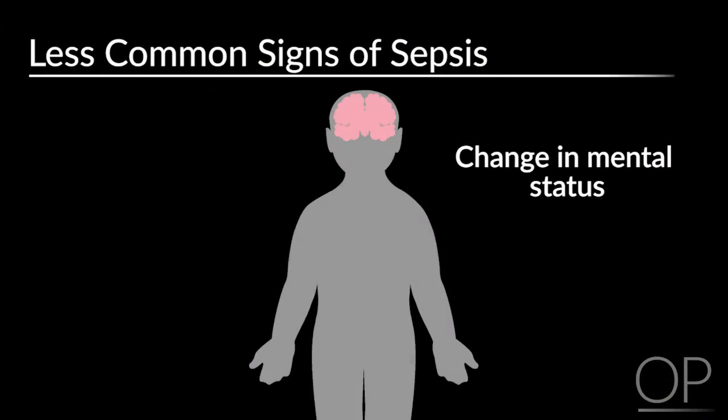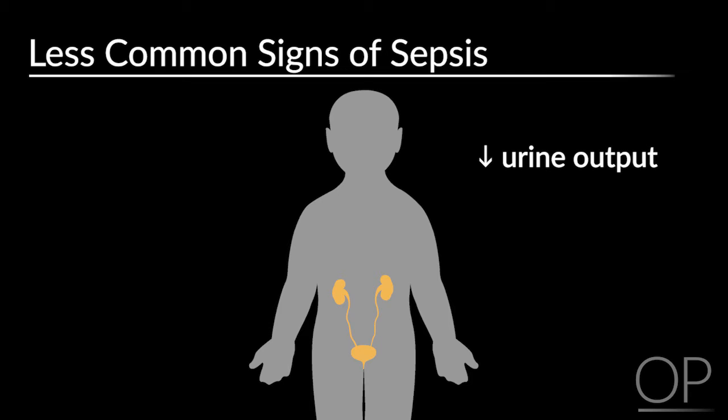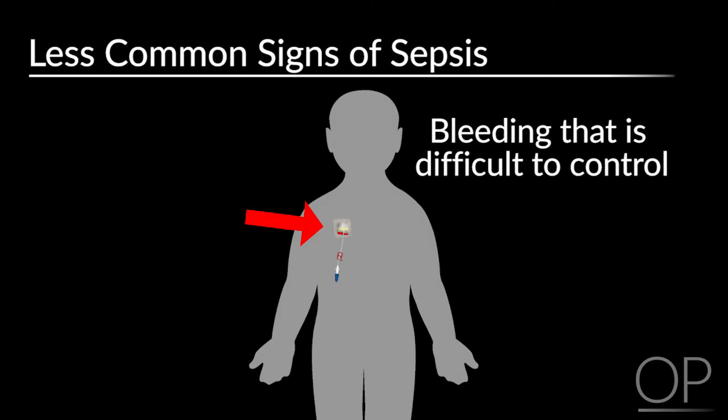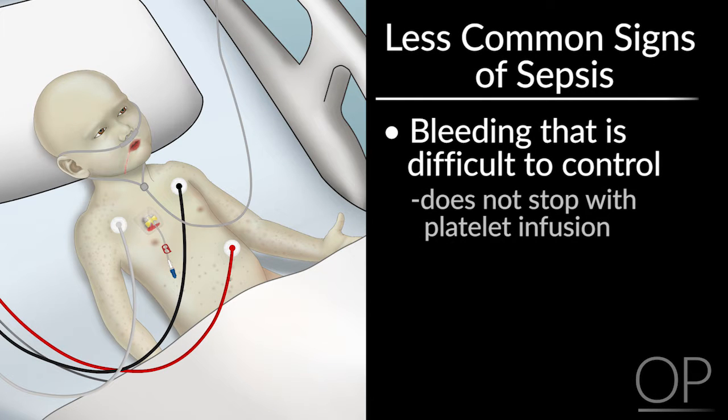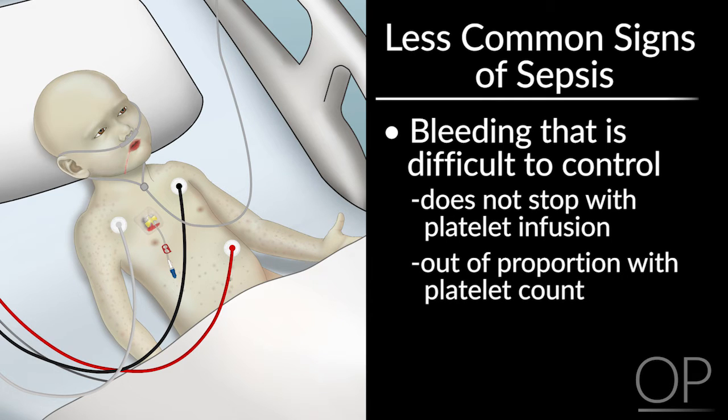Sometimes, however, the nurse calls because there's a fever, and there's some less common findings that still can be heralding sepsis. And some of those can be a change in mental status, that the patient seems out of it or is harder to arouse, decreased urine output that has been going on for the past several hours or even day, and bleeding that seems hard to control. In bone marrow transplant, patients almost always have low platelet counts because of the chemotherapy that they got in preparation for transplant, and there will be some bleeding, but if there is bleeding that does not stop, either with a platelet infusion or bleeding that seems out of proportion to the degree of the platelet count, then that also can be a sign of sepsis as well.